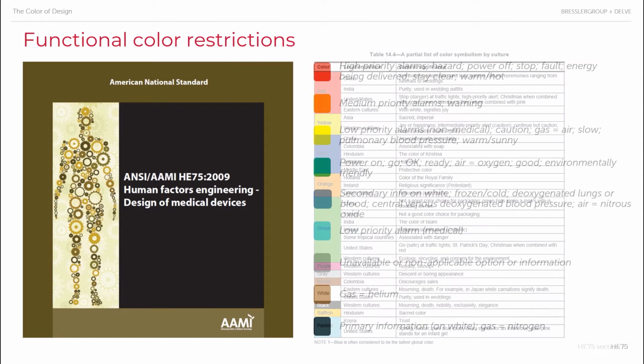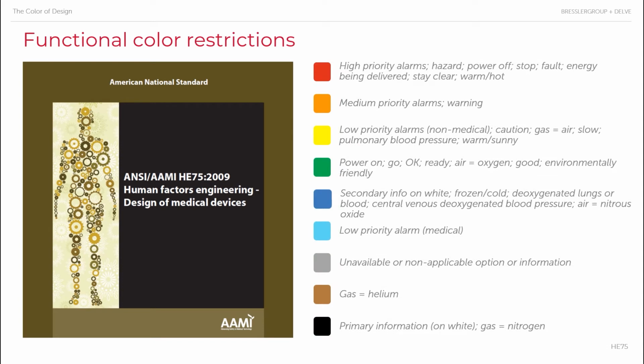It also goes on to make recommendations regarding the use of specific colors, both on the physical device and its user interface. As you can see, there is a good part of the color spectrum covered by these recommendations, and this can make color options available to the designer highly restrictive.